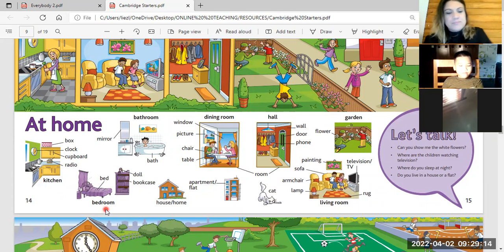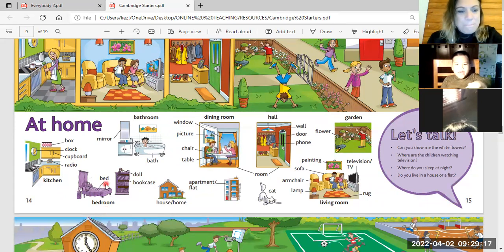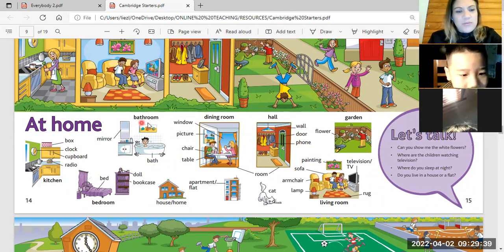Bedroom. Bed. Door. Bookcase. Mirror. Bathroom. No, it's not bathroom. It's bath. Bath. Bathroom. Bookcase. House.